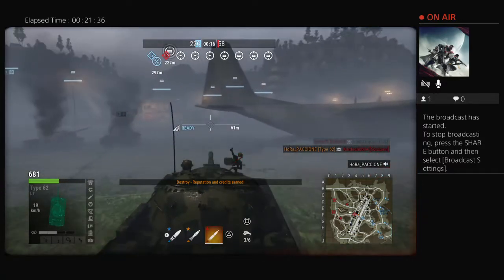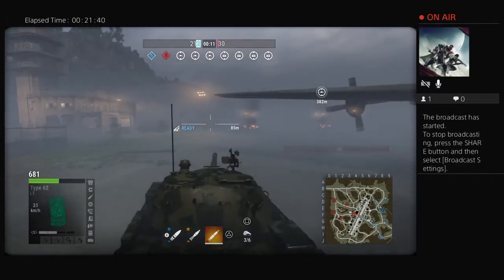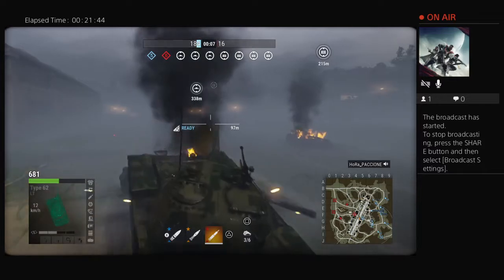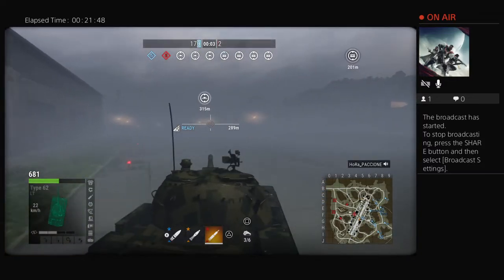Oh, I need to get the fuck out of there. Oh, good shot. This tank's slow. But it's basically starting from scratch anyways. I don't know where the bloody hell all these fuckers are. There's five people watching just now. I know.